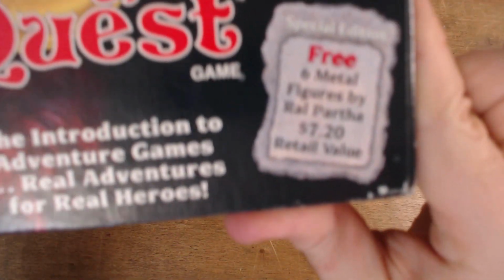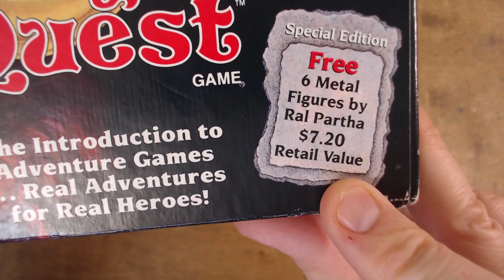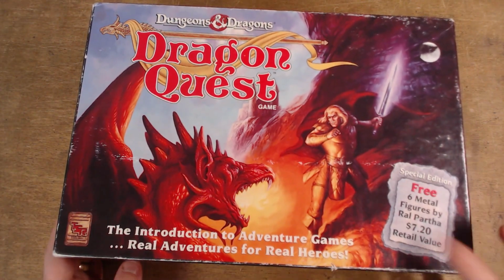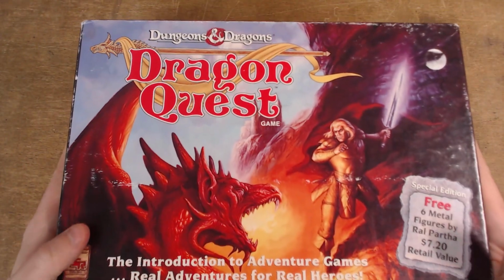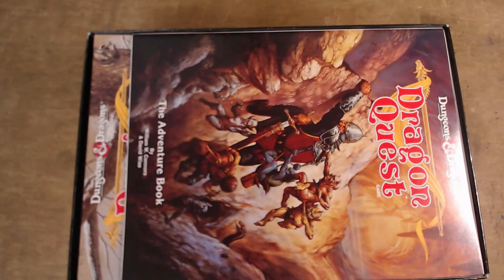But yeah, so it reckons these are worth £7 or $7.20. Wow, for 6 figures. I should state already that this doesn't have all 6 in, it only has 3. We'll cover that in a minute. But yeah, that's it. So you can hear stuff rattling around. So let's get in. What do you get inside?